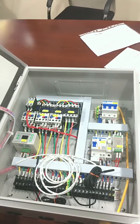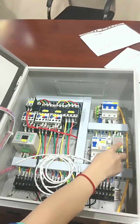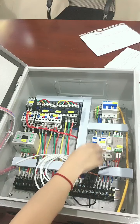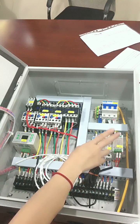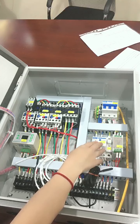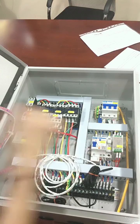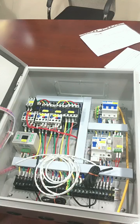And next we can see this area. This is the phase sequence protector. If the phase is wrong, the cold room will not work as normal. This part can give you a notice to fix the problem. And this one is the fuse protector. If the current is too big, the fuse will melt.